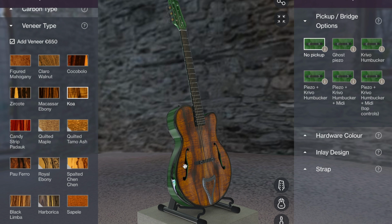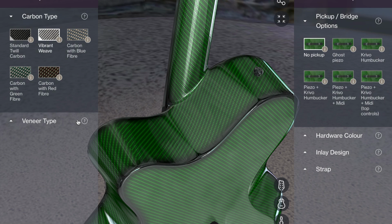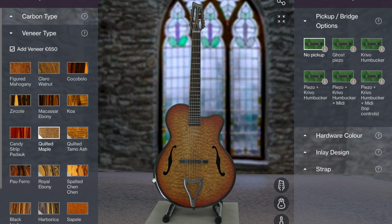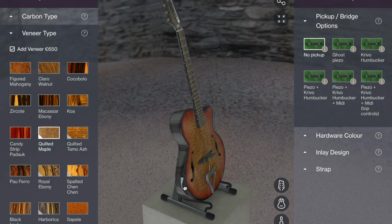But that's the cool thing, because once you put a veneer on, you can jump right back and go back into the carbon. Some of these veneers, for example quilted maple, have an option of colors. When you choose quilted maple, there's a pop-up with red, green, blue, natural, and then the very vintage amber, which is very popular. You may have seen a lot of vintage amber quilted maple guitars out there that we do. It's very striking. Not every veneer has a color option, but the ones that we feel are good candidates to put a color over, we've given you the color options. I've just popped some vintage amber quilted maple onto the top of a Kestrel archtop here, and that's really nice.